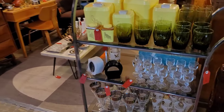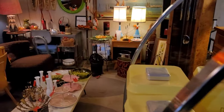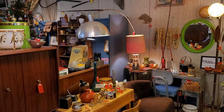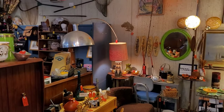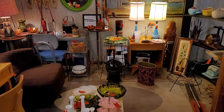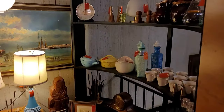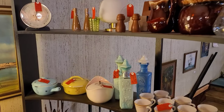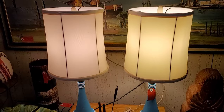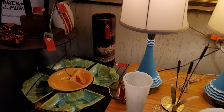This vendor obviously has a flair for the mid-century. All of the serving, of course, your barware there. Overall, great vibe. They definitely set it up like you're walking into somebody's living room, and I can most certainly appreciate that. I think it makes for a fun buying experience. Unfortunately, I'm just not finding anything for resale. Those lamps are pretty groovy, man.